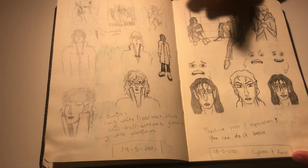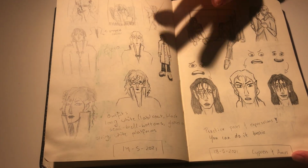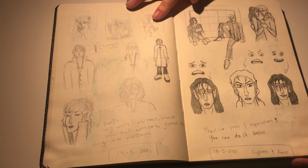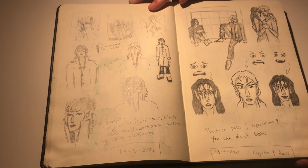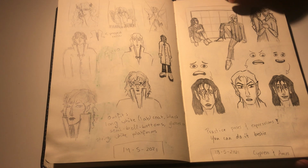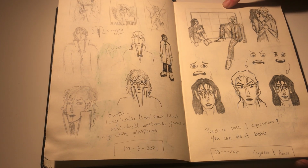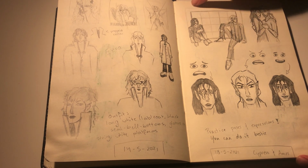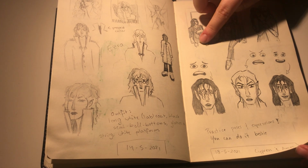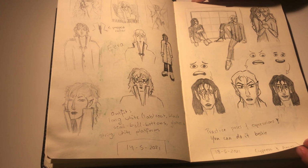This is another OC from the comic. They are a scientist working under Amos, kind of experimenting on humans and stuff like that. These are thumbnails for a piece I was doing digitally. This is more sketches of Amos and Cypress. I took this one from a reference, and I kind of like how it came out, actually. I like how Cypress is sitting in the windowsill.